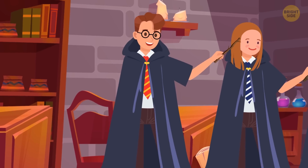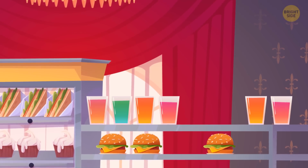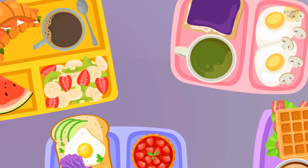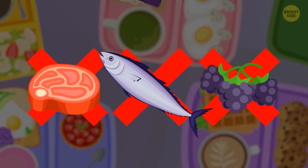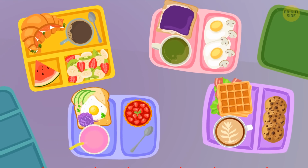This guy, he has an ordinary twig instead of a magic wand. Stuart settles down the quarrel and goes to the dining hall. He chooses one of these 4 breakfast sets. But Stuart doesn't eat any meat or fish. Also, he's allergic to all the purple fruits and berries. Can you help him choose the safest option?